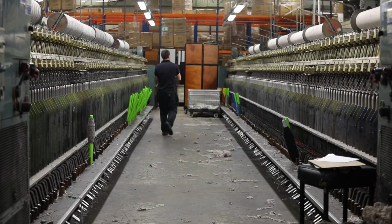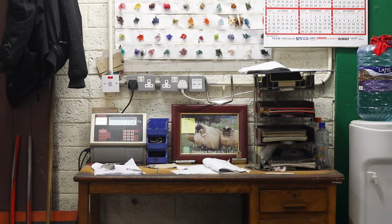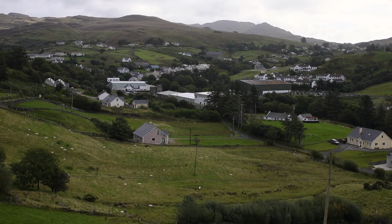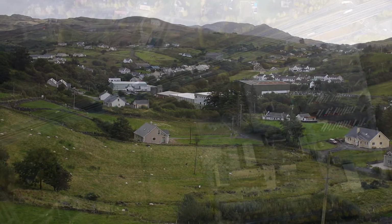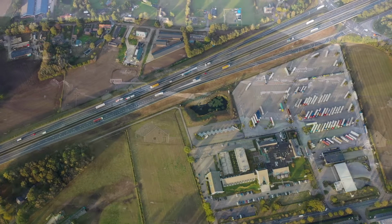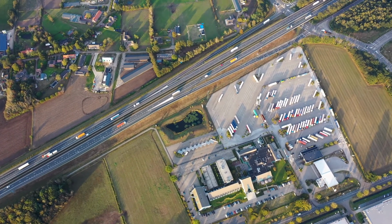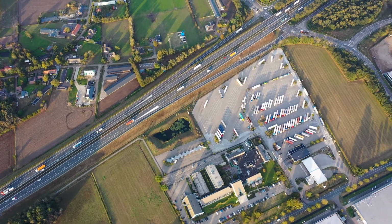The production sites are as important for the process as the sort of romantic site where the sheep are walking. I think it's really nice to show everything. By showing different production sites, you also tell the story of transport and that a material travels.